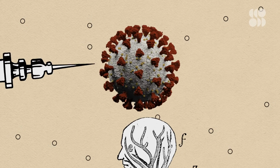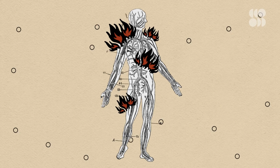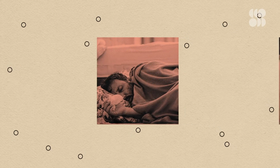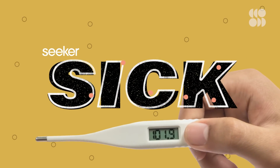Vaccines are designed to protect you from a virus, and the way that they succeed is by getting the immune system all worked up. But this is exactly what causes those unpleasant side effects that can knock you off your game for a day or two. So while the fatigue, headache, and low-grade fever are no fun, they can actually be proof that the vaccine is doing its job, and doing it well.